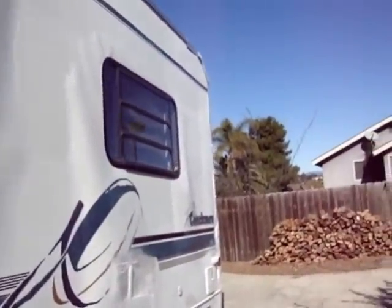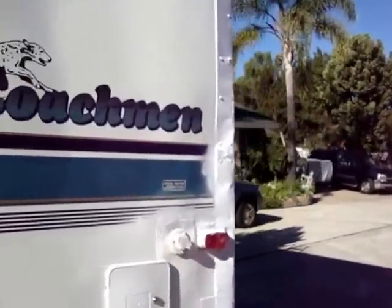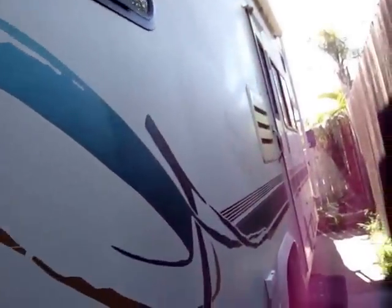But this is the exterior of my RV. And I'll go show you the other side. The other side doesn't look nearly as nasty, but it still looks bad. But again, I don't run on the exterior of my vehicle when I'm driving it, so I don't really care what other people see. Okay, here we go.